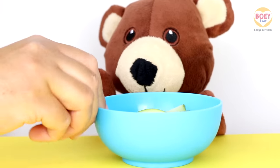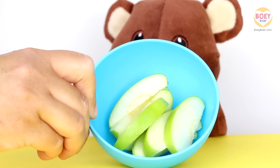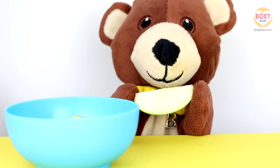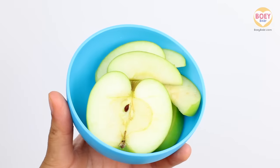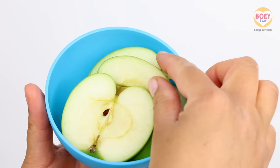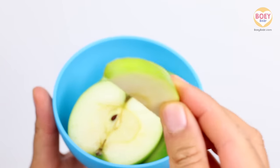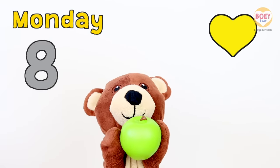Ooh. Here are some apples I've sliced up. Yummy! It's nice and crunchy. This is the apple core. You can see the seed inside. Yum! The fruit of the day is... apple!